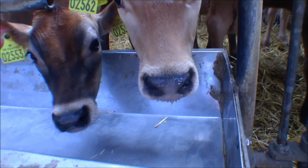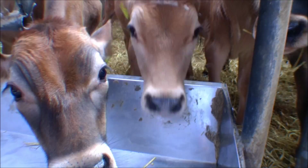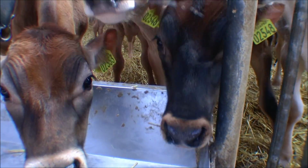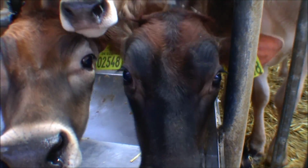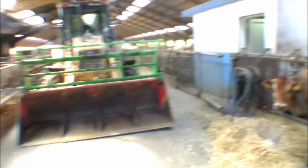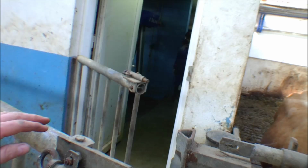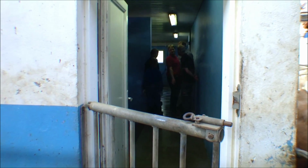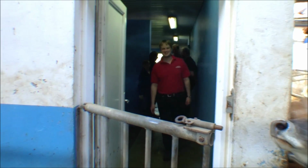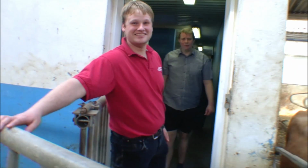I had to keep the camera out of distance for them not to lick it, but yeah, kind of cute cows. Very curious. So, but in here is the automatic milking machine, and the other guys was planning on how to record this with the big camera. My cousin asking me if I wanna come in.